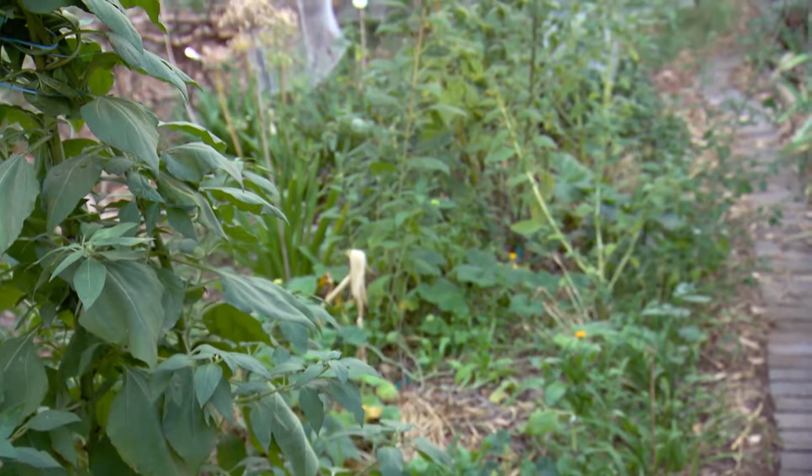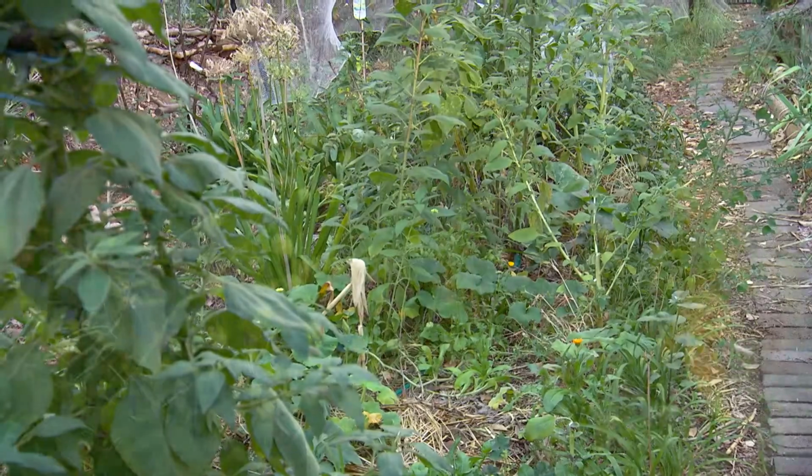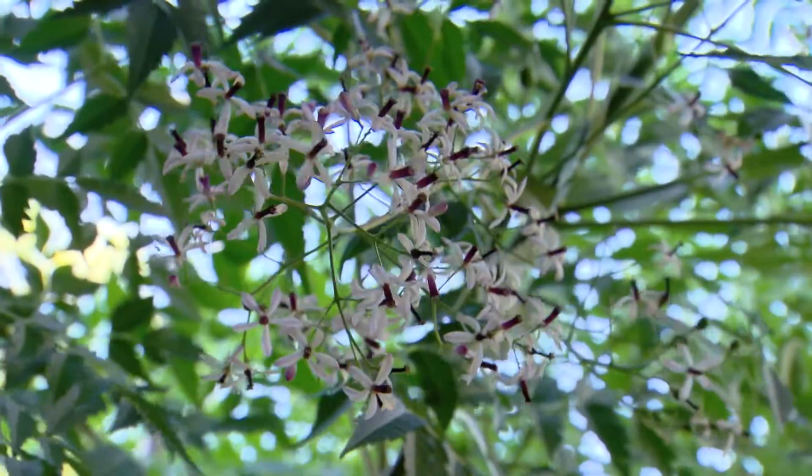Run me through your philosophy of gardening. Well, there's some permaculture in there. It's about taking care of the earth, taking care of people and everything living on the earth, and only taking your fair share. How do you go about keeping the plants so productive?